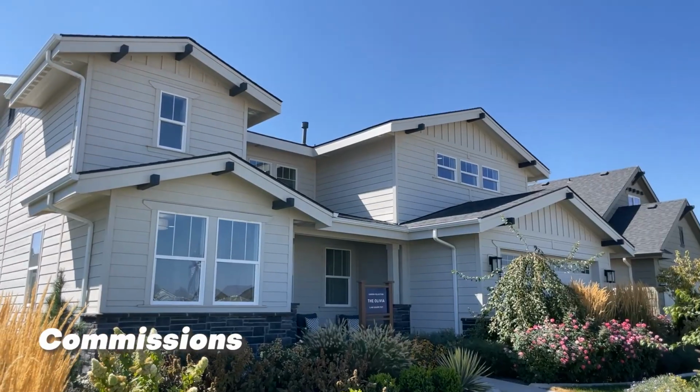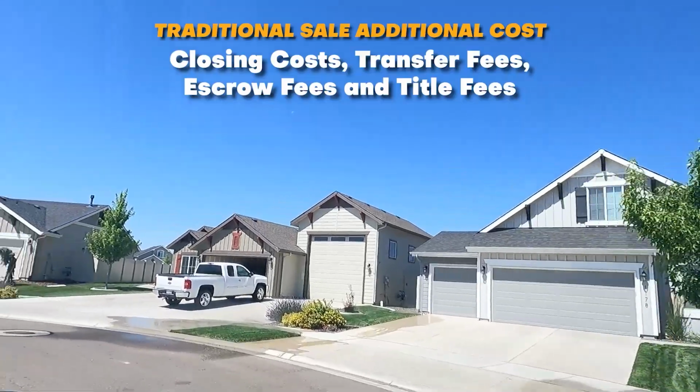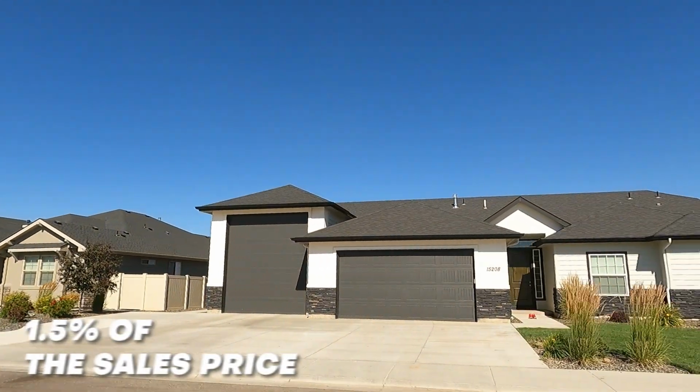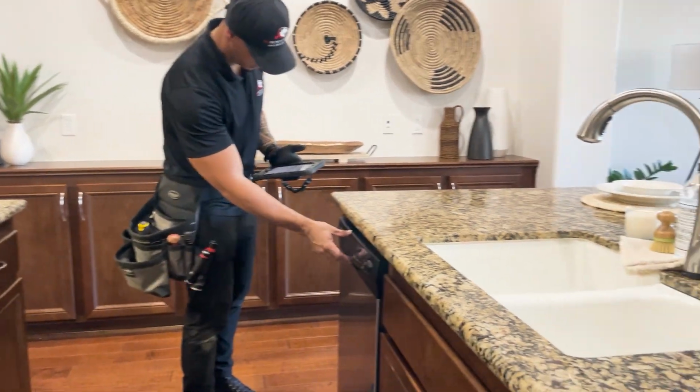Assuming a 6% listing and buyer agent commission, deduct another 6% from the sale, reducing the price to $874,000. And we're not done yet. Traditional home sales come with additional costs such as closing costs, transfer fees, escrow fees, and title fees. A ballpark estimate on these expenses is around 1.5% of the sales price, which equates to another $13,000. Subtract this from the total, and you're left with $861,000. Now let's not forget about inspections, which will often reveal repair items. Set aside another $10,000 and you're left with $851,000.